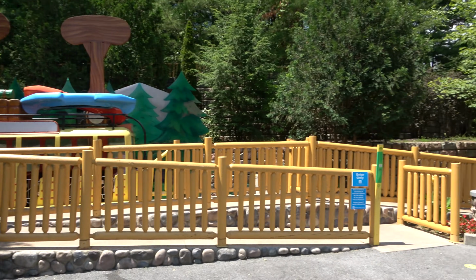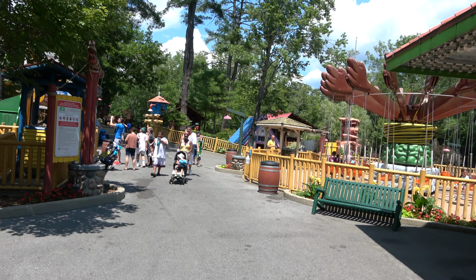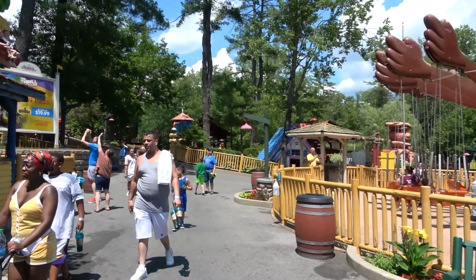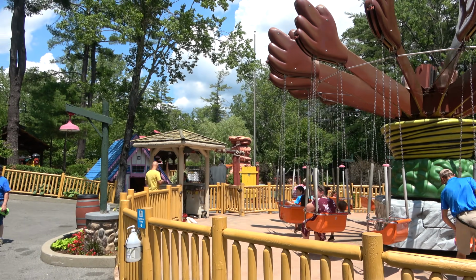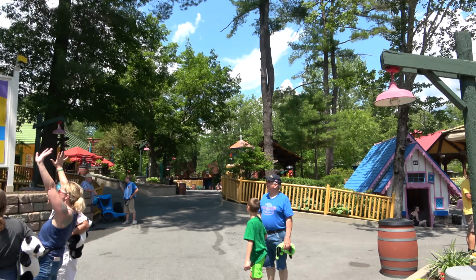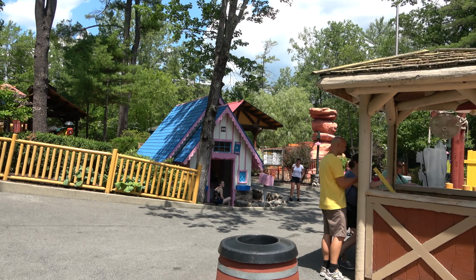We're now in Timbertown, which is the park's kids area. Kind of a national park feel. Lots of little kids rides. The frog hopper. Kind of interesting that it doesn't have a Looney Tunes theme like a lot of the Six Flags do. And you do have some of the houses and stuff over here as well.